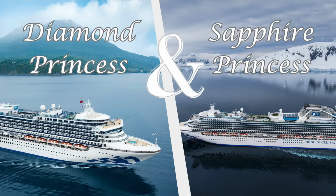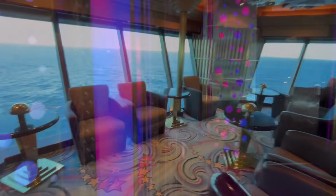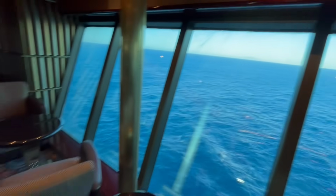Focusing on the grand class of cruise ships again, we'll look at sister ships Sapphire Princess and Diamond Princess. These have the original number of decks, but the nightclub design was changed up again in an exciting way. On both ships, the Skywalkers Nightclub is located on the top deck at the aft of the ship. The unique design mimics the ship's bridge with wings that extend out over the side of the cruise ship. That feature, combined with the cantilevered windows, makes for some breathtaking ocean views.